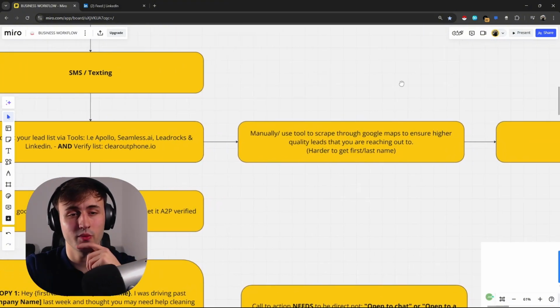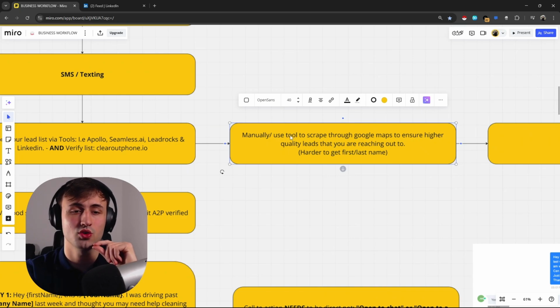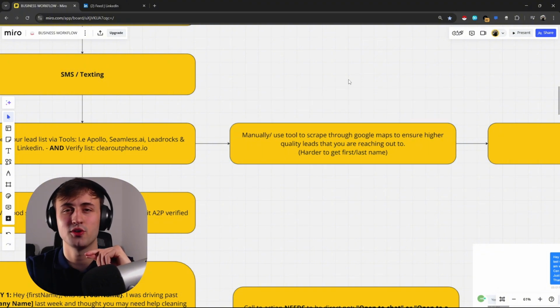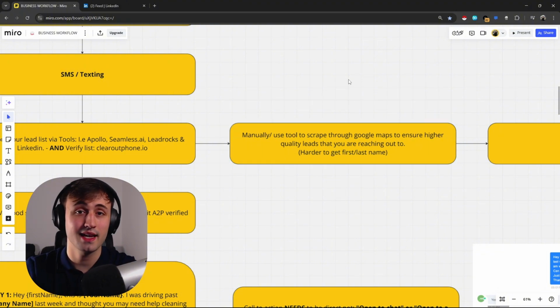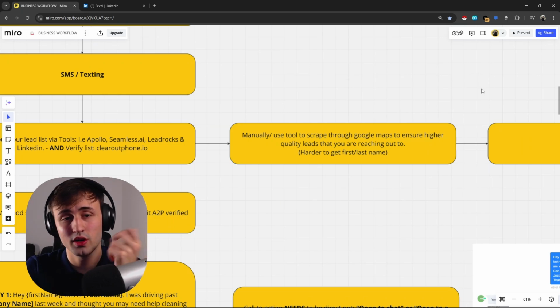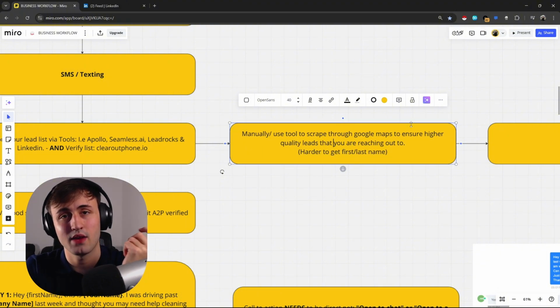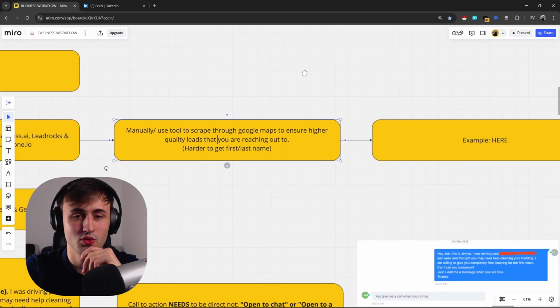Okay. Now, moving on from that, you can manually use a tool to scrape through Google Maps to ensure higher quality leads that you're reaching out to. What this means is when you use tools, you don't necessarily get the most up-to-date data, right? So you're sending messages to people that may not even be in the business anymore. So doing it manually will stop that. However, it will take miles longer to do, and obviously alongside of that, you won't really get results any quicker at all. But yeah, if you do want to do that as well, it is harder to get the first and last name, but it is definitely possible. Okay, so just giving you the two options.